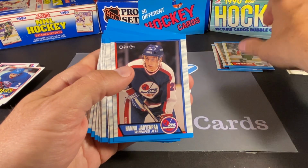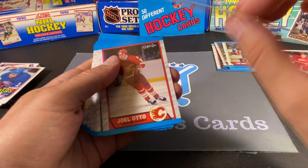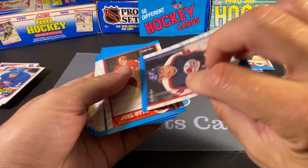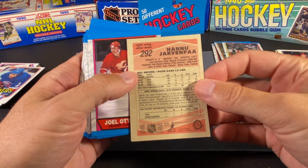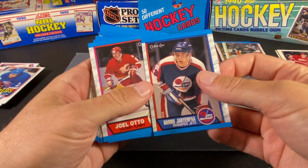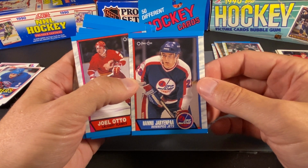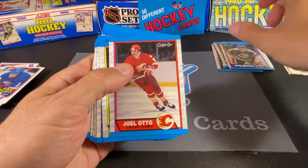All right, so we got Tim Waters, Hannu Jarvenpaa. Did I say his name correctly? I'm sorry, Jarvenpaa. Or is that how it's pronounced? That's interesting. His name is spelled differently on the back of the card than it is on the front. Huh. I don't know if I've ever seen that on a card before. I wonder if that's an error. I don't know, but I can't say that I recognize that name.